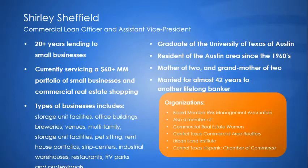Also, I've got some pet sitting businesses. I've got strip centers. I've got some industrial warehouses. I finance a few restaurants, RV parks, and professionals, like your attorneys, people like yourselves. If you open your own offices and your own facilities, that is an SBA loan because it's owner occupied, or it can be a regular commercial real estate loan.